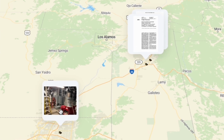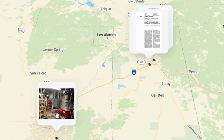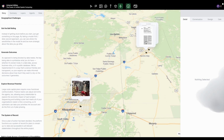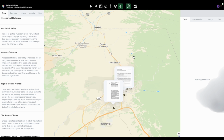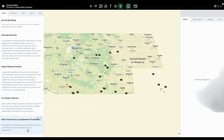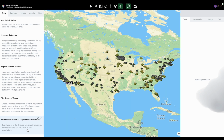You can upload real-time photos, relevant documents, and progress updates directly into the system. As the project evolves, the AI optimizer continuously leverages new data and financial outcomes to keep future projects up to date in real time. By unifying the science, project parameters, and business models in one place, Actual allows you to rapidly build high-quality investment plans and unlock project capital.